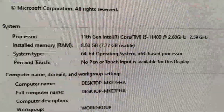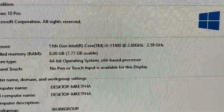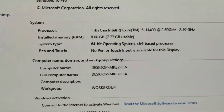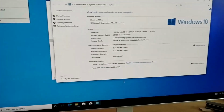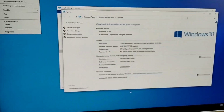As you can see, everything is detected properly. It does say 11th generation i5 11400, 8 GB of RAM that we've installed, Windows 10 64-bit, and the computer is working flawlessly. And you saw how little time it took to boot into Windows. So that is very fast.